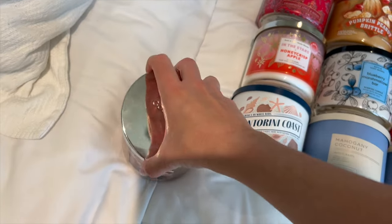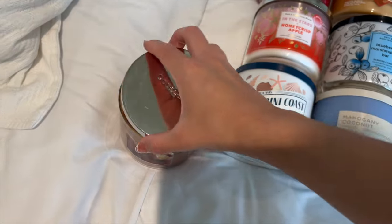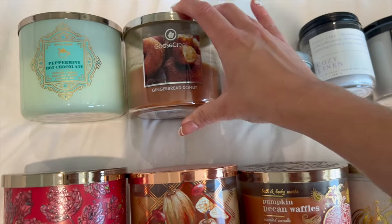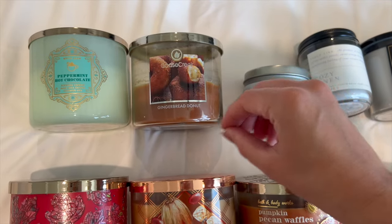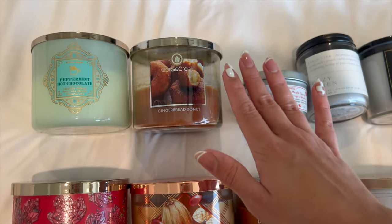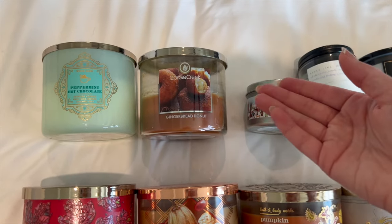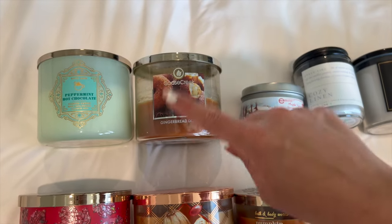This one, again, I feel like Goose Creek's bakery scents are just crazy cloying, and this one has so much ginger spice in it that it's a little hard to stomach. I could not use it in my apartment last year just because everything in my apartment was super mega strong. It was almost headache inducing. So I'm excited to have this in my house this year. I live in a 3-story townhome, so I think this will be perfect to fill that whole space and I won't get a headache. So happy about that.